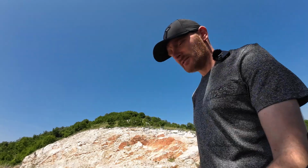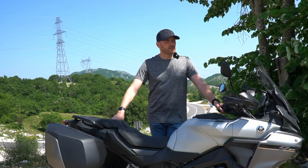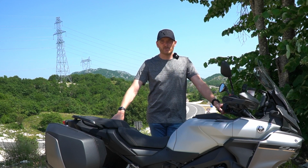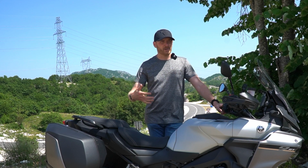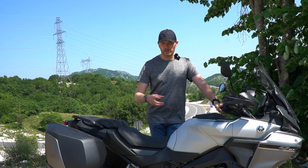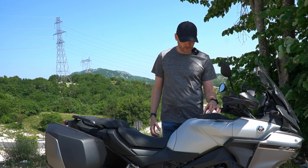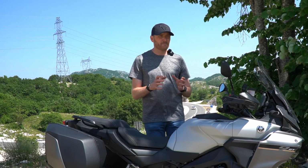Again, I'm not gonna do much technical comparison. I'm more interested in user experience, right? As an average user, when you get this motorcycle, you probably have the goal to either commute or travel or do a little bit of both. So what you get and how you feel about it and what sort of difference will be noticeable.